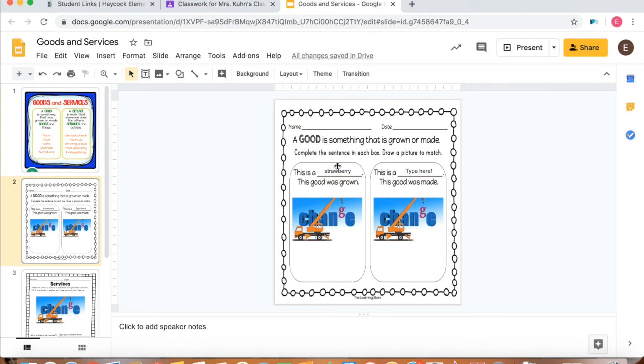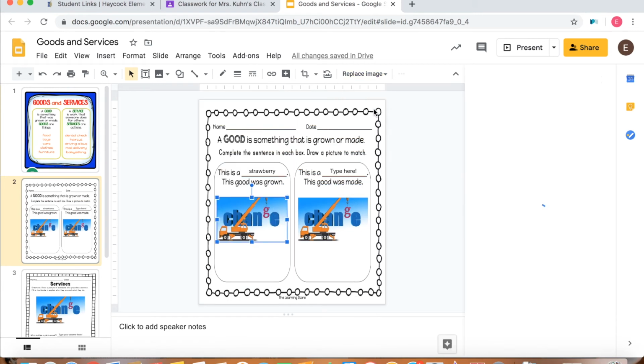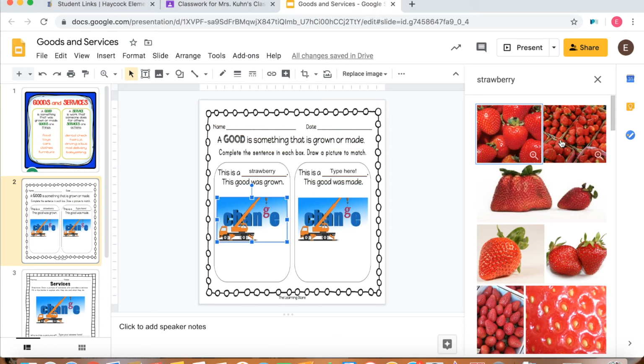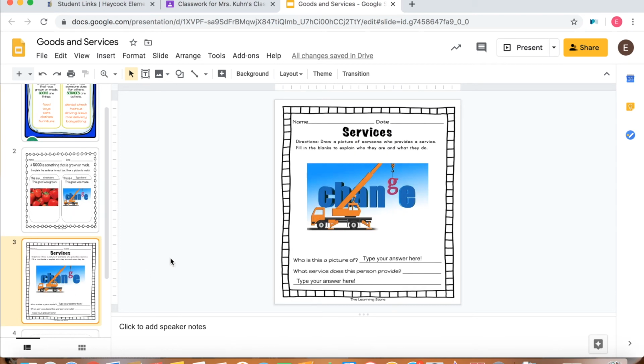And now I need to change the picture to match the word that I just typed. So I'll click on the picture, and then at the top, click on the words that say Replace Image. Then I'm going to click the magnifying glass that says Search the Web. This box will open up where you can type in the image you're searching for. I'm searching for a strawberry. Now, when you find the image you like, you simply click on it, and at the bottom, click on the blue bar that says Replace, and it will automatically put your picture into the Google Slides. You're going to do the same thing on the other box, but this time with a good that was made instead of grown. The next activity is about services.